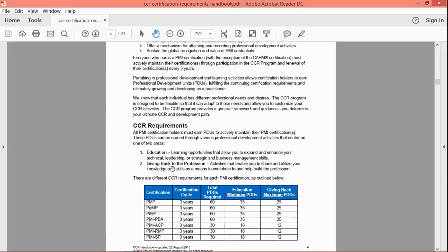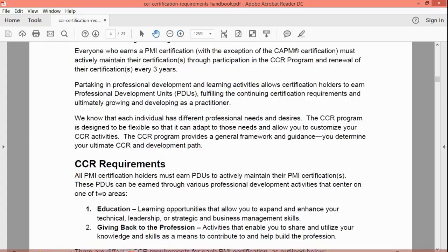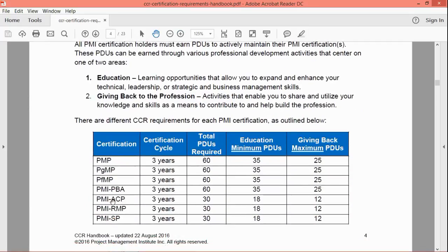And there's so much information here that you can go through on your own. But I'm going to hone in on a few of the big questions. CCR requirements on page 4. Let's look at this table here. This table states the various certifications, the number of years in the cycle, which is all 3 years, the number of PDUs that are required, and the minimum number of PDUs as far as education is concerned, and the maximum number of PDUs as far as giving back is concerned. Now, except if you have the ACP, RMP, or SP, you need 60 PDUs. If you have those other certifications, you only need 30.